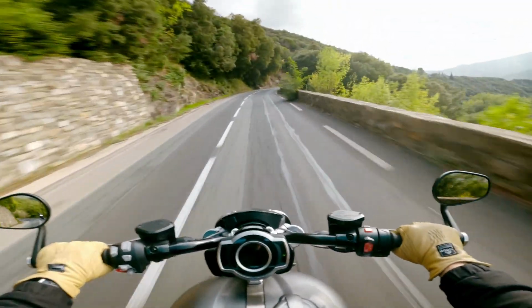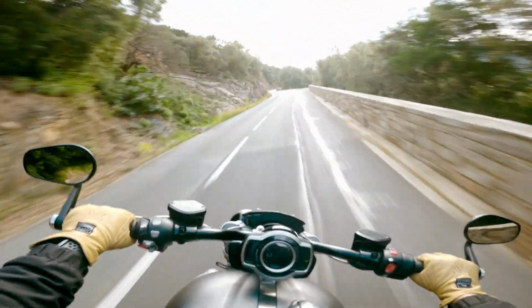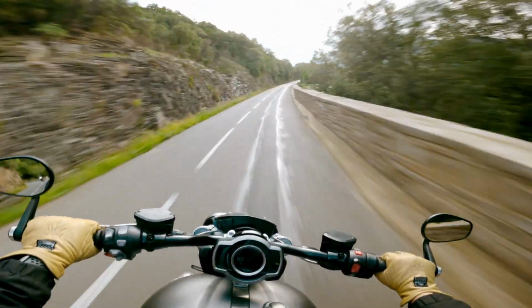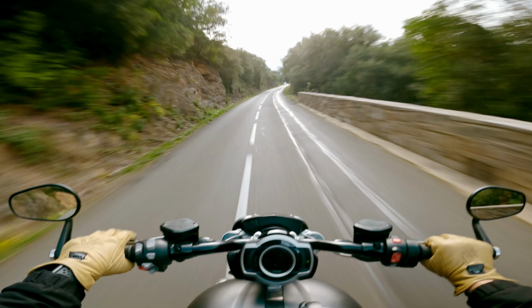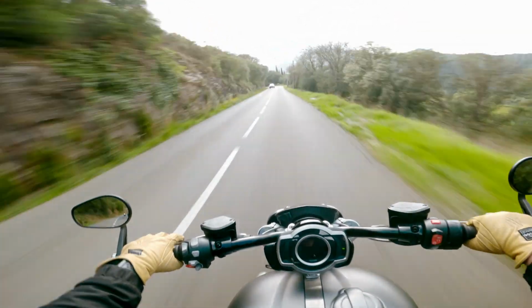Just a bucket load of torque. So you're in 6th gear and you roll on at 70 miles an hour, for example, you're pulling away. You're in 2nd, doing 40 in a mountain pass, you're pulling away. It's phenomenal.